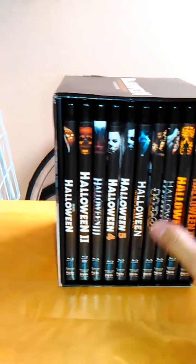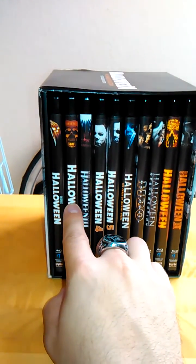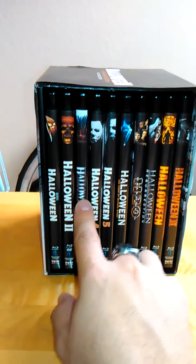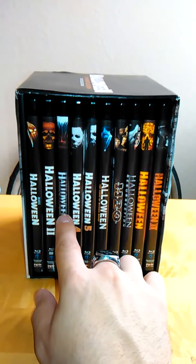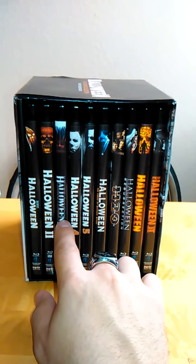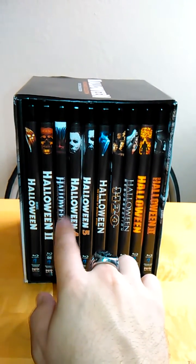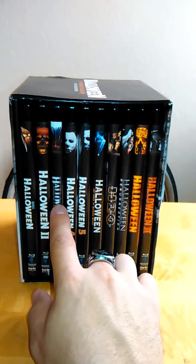Let's look at this baby here. As you can see, the first Halloween. Then you can see the second Halloween, the third Halloween, which doesn't really count because it doesn't got Michael in here. But at least it was John Carpenter's and Debra Hill's idea to take a break from the franchise. They had Tom Atkins in it, which I thought was really good for the movie.